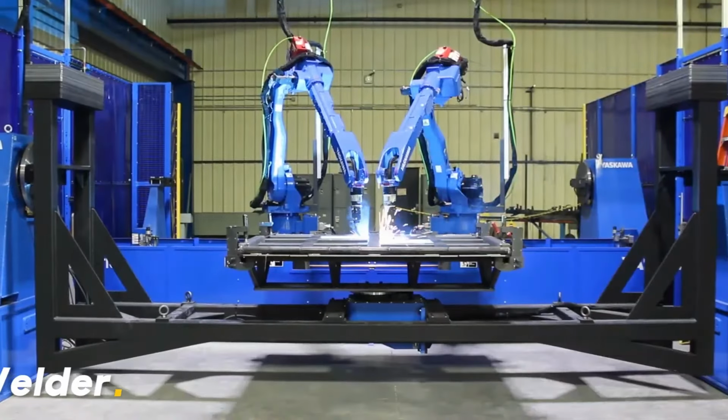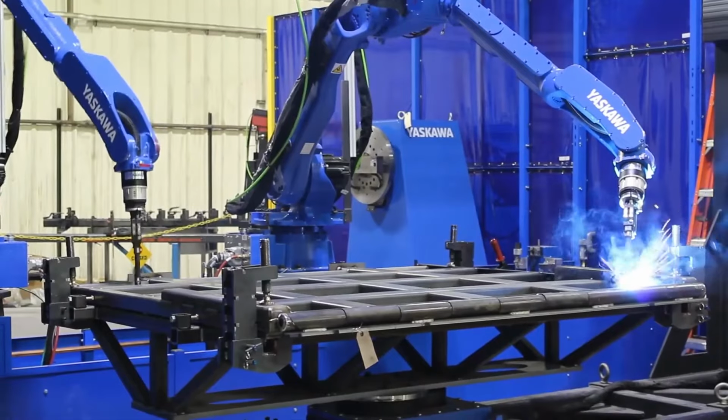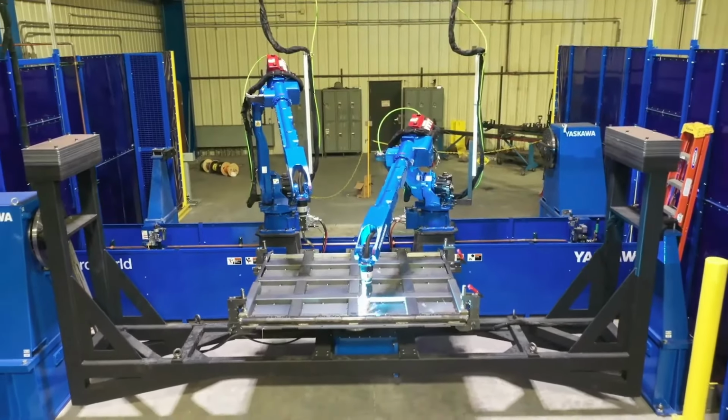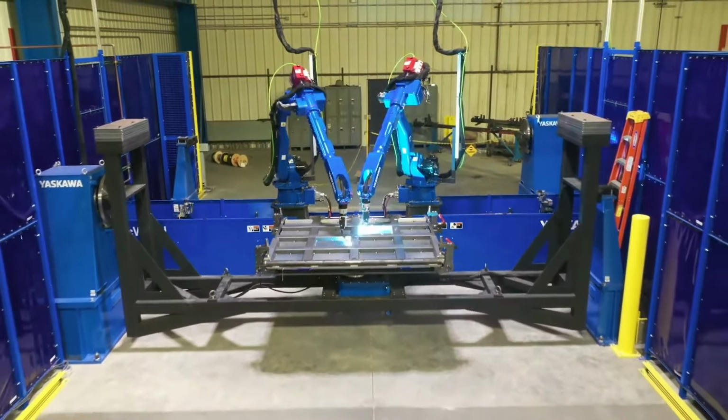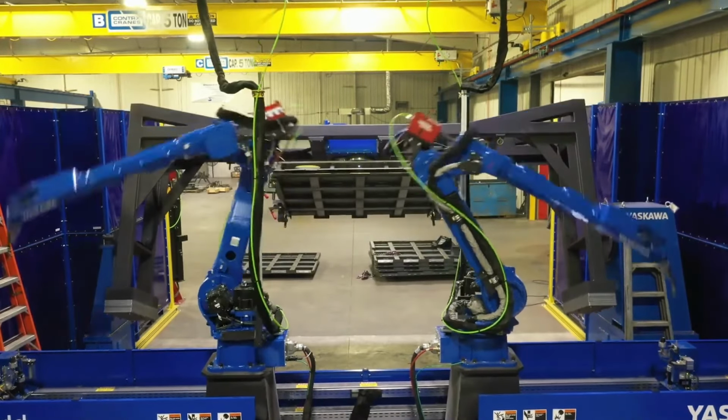I will introduce you to the star of the future fabrication world, the Dual Robot Welding Machine. This marvel of technology revolutionizes industrial production, and you won't believe your eyes. Let's take a look at the details of this amazing machine together.